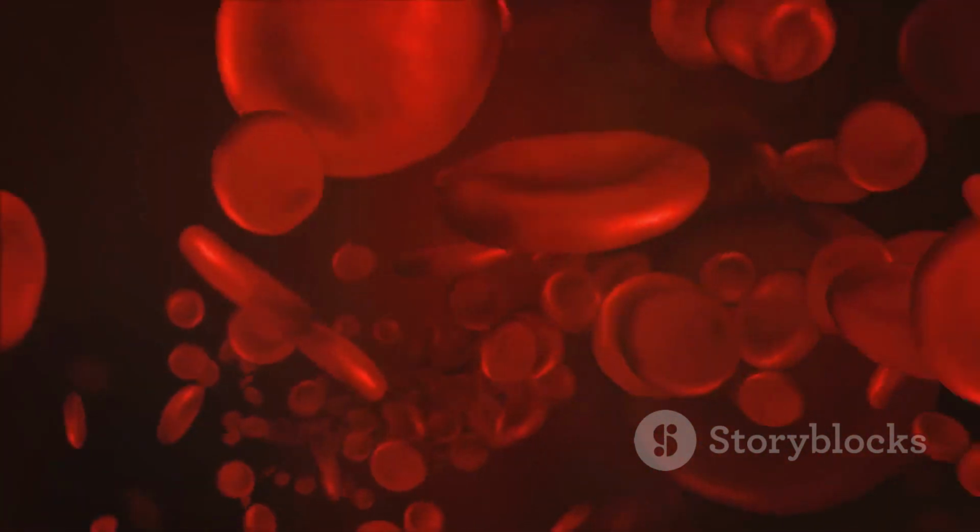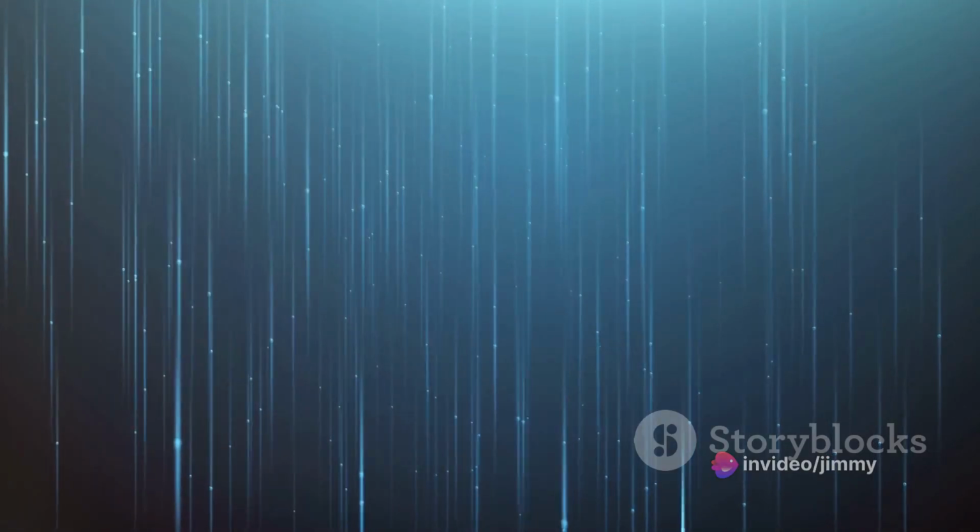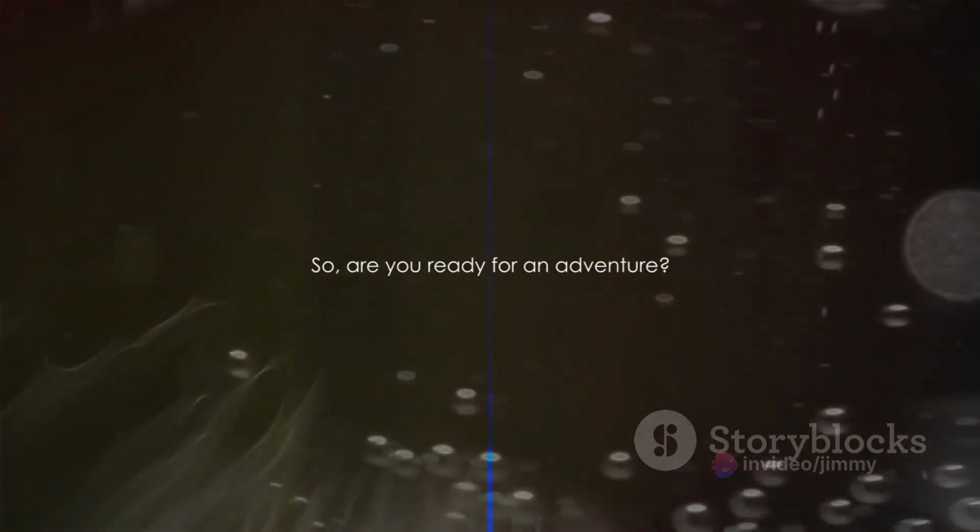That's because it's not so different from our everyday activities like eating, drinking, and even breathing. In this bustling cellular metropolis, there are different modes of transport. Some substances take the easy route, cruising into the cell without a care. Others need a bit of a push to get them moving. Then there are the heavy lifters, moving substances against the tide. And let's not forget the in and outers, who are all about exchange. So, are you ready for an adventure? Dive with us into the microscopic world of cells and uncover their transport secrets.